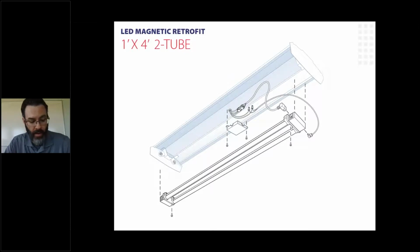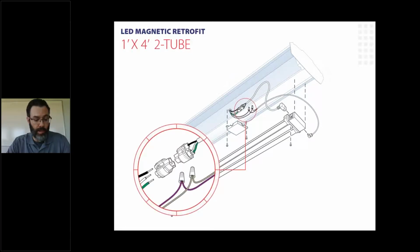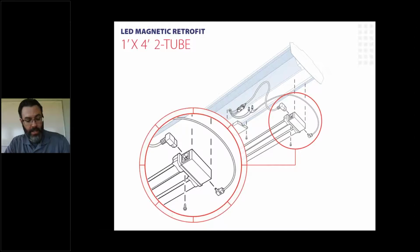As we look at an overview of how the product installs, you'll notice the included magnetic junction box and the luminaire quick connect. Once the power is connected to the retrofit cords, they can simply be plugged into the retrofit kit, power on one side and dimming on the other.